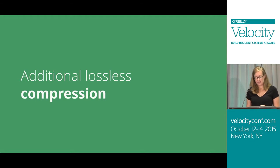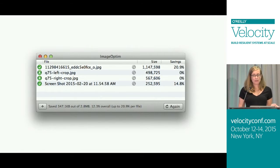All right, lossless compression. ImageOptim, Smush.it, there's a ton of tools out there. They're super smart. They are perceptually lossless in what they end up outputting for you. Just run everything you possibly can, every image you possibly can through this stuff.